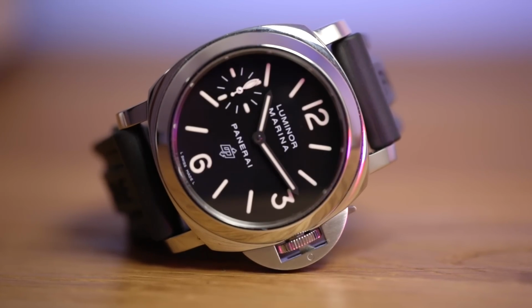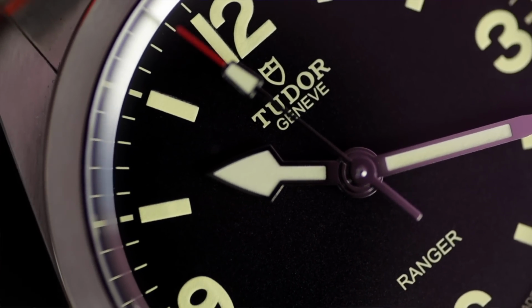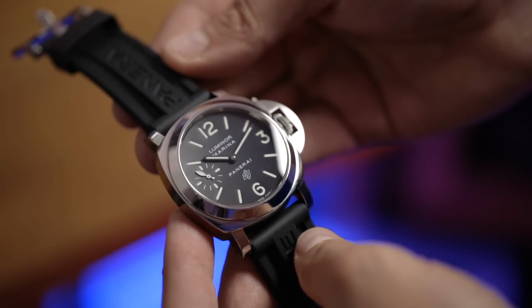When you get to the price of these though, you're always looking for little things and parts of the watch that makes you think, oh, that's why it's that price. Which is what my problem was with the Tudor Ranger. The watch face looked like it came from a £1,000 watch at best. Maybe it's because that watch isn't as iconic as this Panerai. So we've got lume on the hands, lume on the indices and the sub dial. Out of 10, how much does this puppy glow?